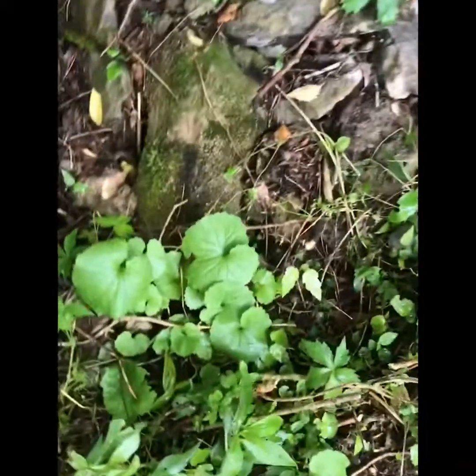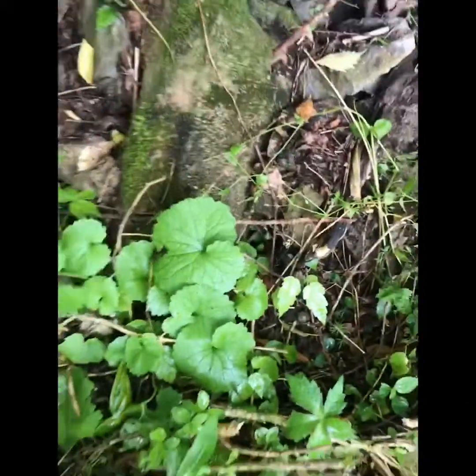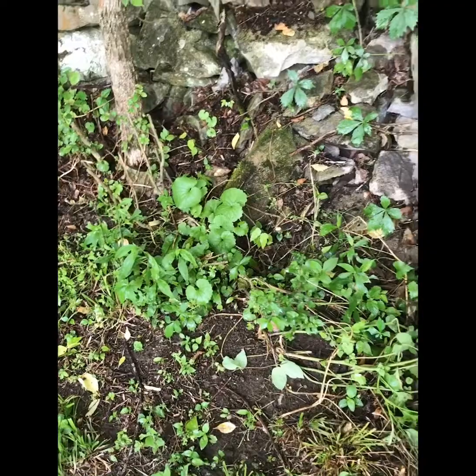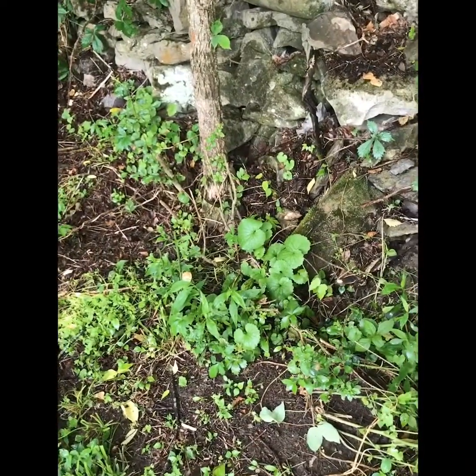I'm not going to touch much on the violets, but there's some there. They're a really good wild edible. Look more into it to distinguish what is what. But they grow like wildfire. I mean, you could really harvest a lot of that if needed.